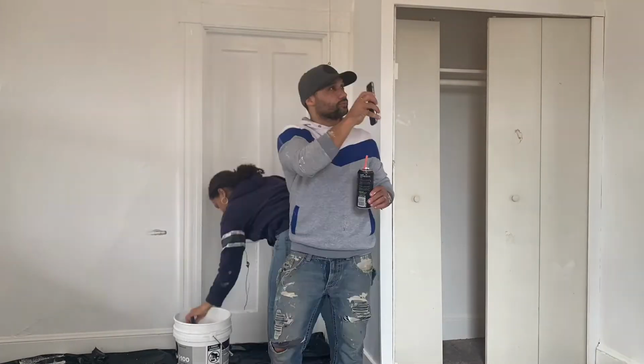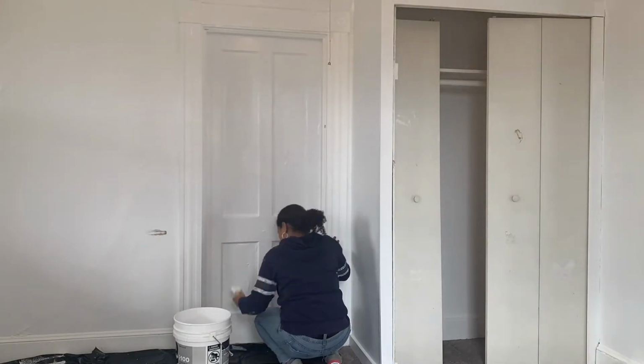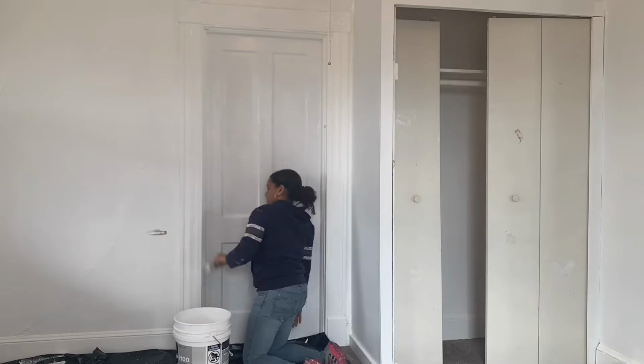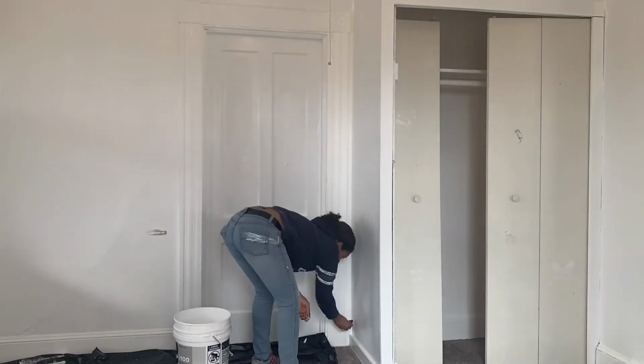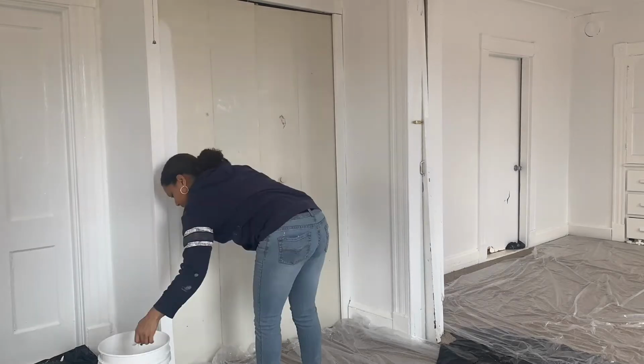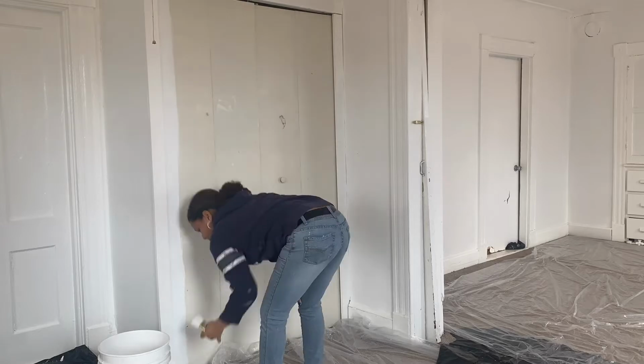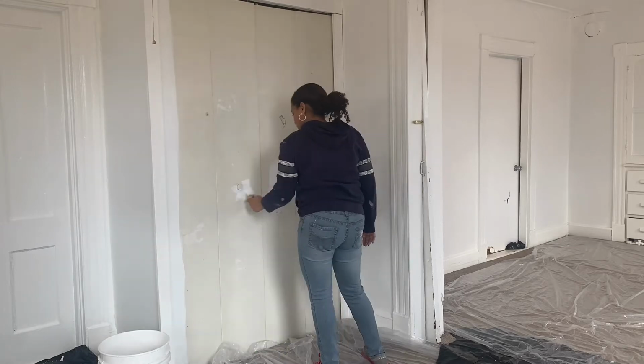So guys, yes, it looks like we're painting nothing, but when I actually started painting this door, you can see the difference in the color. It is more of a really gray color. It is coming off as a white, but it is not. It's slightly different than the color that's on the walls.